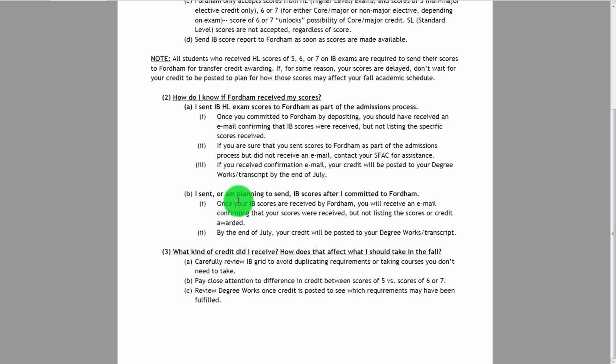If B also applies to you, or if you only sent scores to Fordham after you committed, you can follow these instructions. Once your IB scores are received, you'll receive an email confirming that they were received, but not listing the specific credit. And by the end of July, your credit will be posted to your DegreeWorks and transcript, so you can keep checking there.